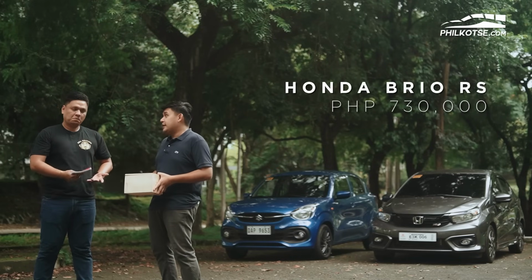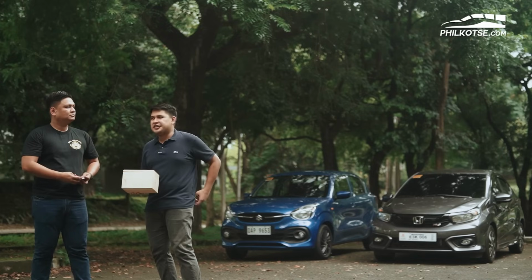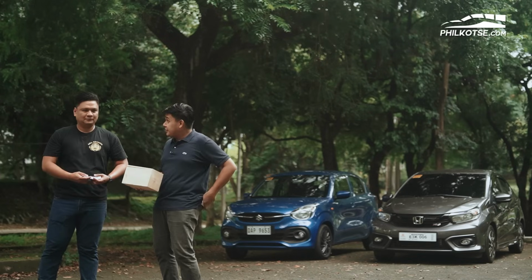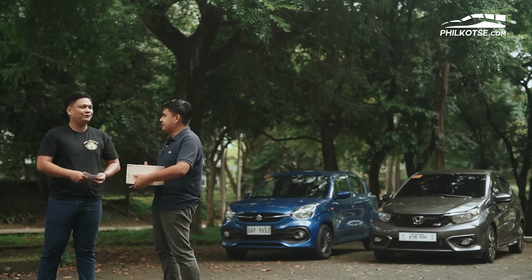Yung extra safety features naman talaga, for me, yung lamang ni Celerio. And yeah, yung AGS kasi, it's up for one's preference kung anong trip mo. Pero for me, the Honda Brio RS, which is priced at 730k, mas mura siya compared dun sa Suzuki Celerio AGS. Kaya medyo tricky siya pagka iisipin mo yung total value for money. But what I'm sure of is that sino man manalo dito sa dalawa, ang pinakapanalo of course is the consumer. That's right, because all these cars are below 800,000 pesos, and they both offer great fuel economy, which is kailangan na kailangan these days. Skyrocketing fuel prices.